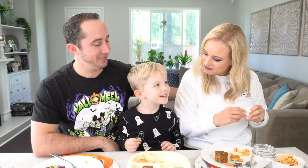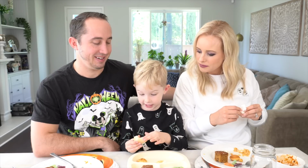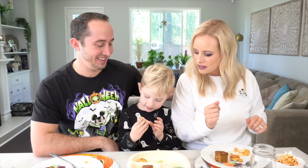Not tons and tons of flavor, but really easy to just snack on, like a crisp, refreshing fruit. What do you think, Benson? It tasted like this part tasted like an apple, but this part tasted like skin. That's a fair assessment. Good job.